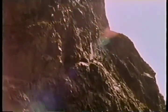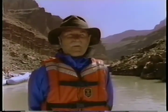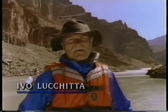Okay, and here we're at the beginning of the inner gorge, which is composed of these dark and rather sinister looking rocks called the Vishnu schist. These rocks once were sandstone and shale, which have been cooked with great heat and pressure at the base of what was probably a very high mountain range once upon a time. And they're very hard as a result, and Powell knew this very well. And he was worried that perhaps there may be some pretty hairy river running ahead of him because of that.